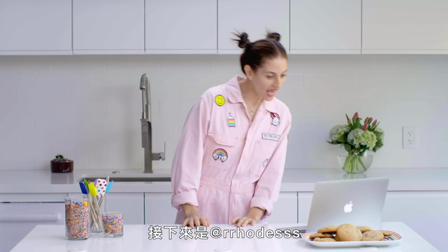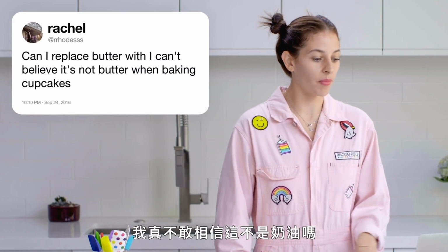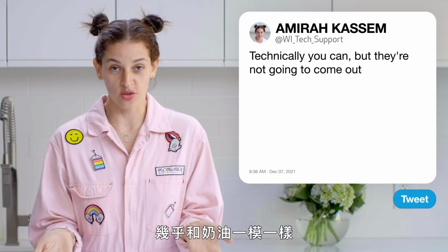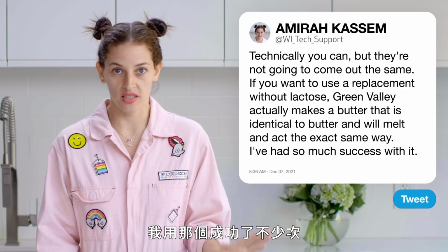Up next, we have at Rodus. Can I replace butter with I can't believe it's not butter when baking cupcakes? Technically you can, but they're not going to come out the same because it's not butter, right? If you want to use a replacement without lactose, Green Valley actually makes a butter that is identical to butter and will melt and act the exact same way. I've had so much success with it.